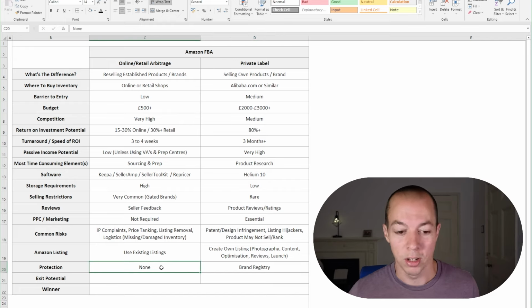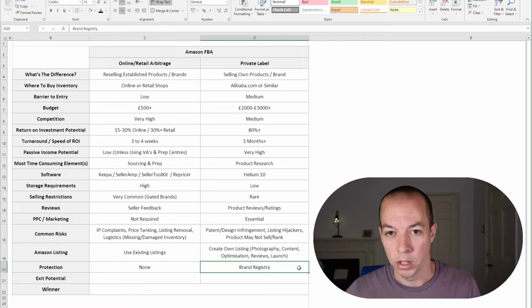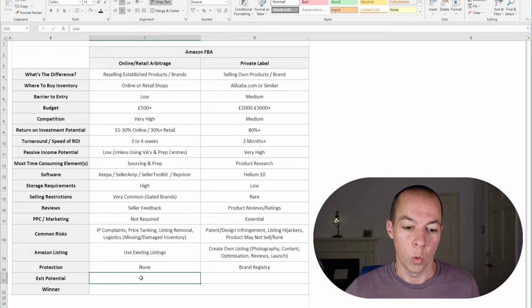There is no protection for the products you're trying to sell. With private label, we have brand registry. So as you are the brand owner, you can get other sellers kicked off your listing. And if you have issues with your product, brand registry has better support than general Seller Central or general seller support that you access through Seller Central. So brand registry gives you that leg up and gives you protection you just cannot get with arbitrage.